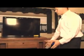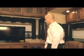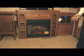Another great feature here, of course, is the fireplace. The fireplace is absolutely gorgeous. It's actually an optional feature, but we do bring it in with most of our Pinnacles. Not only does it look good, but it has function too, because it does throw off heat. So it's absolutely a gorgeous feature that actually has a great function too.